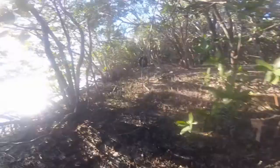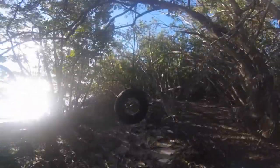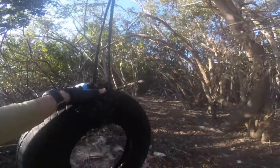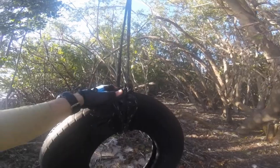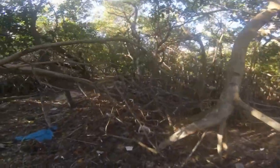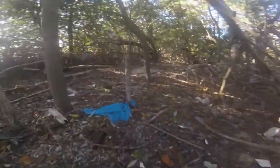We have just landed at our destination, or our first one, and as you can tell, I am not the first person here. There's all manner of different stuff all over this island that lets you know that people have been here. There's just tons of trash everywhere you look.